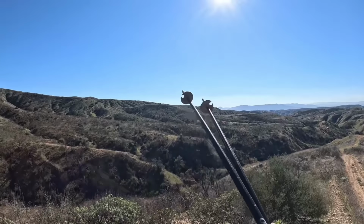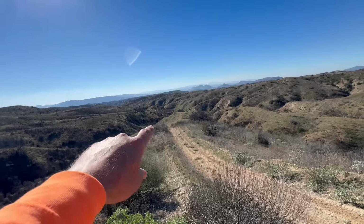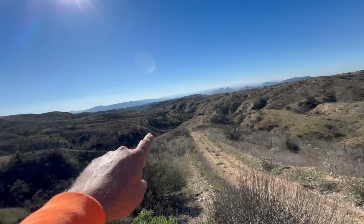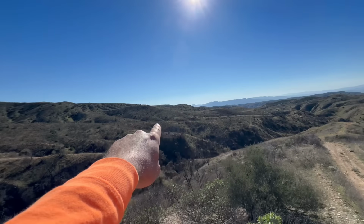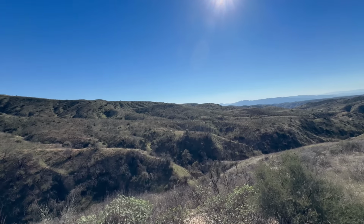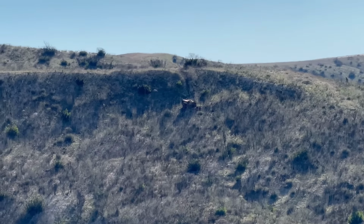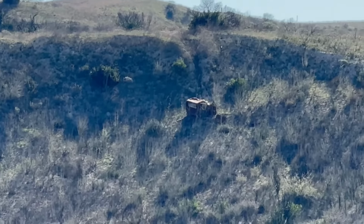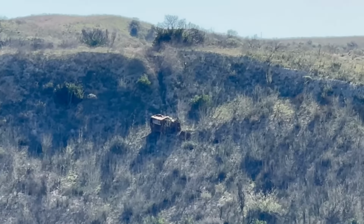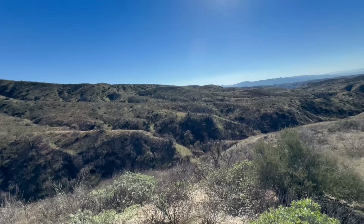Alright, guys, I'm gonna zoom in right now with my iPhone. Stay with me. Alright, guys, I think the vehicle's just right up here, but if you pan this way, look at this. Watch. It's either a vehicle or a rock, but I think it's a vehicle. Yeah, that's a vehicle. And it's way over there.